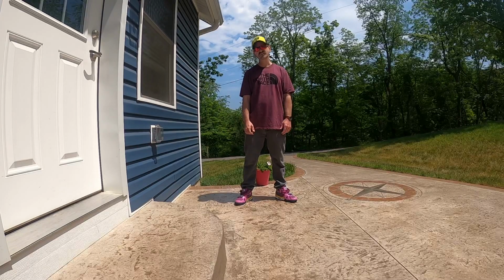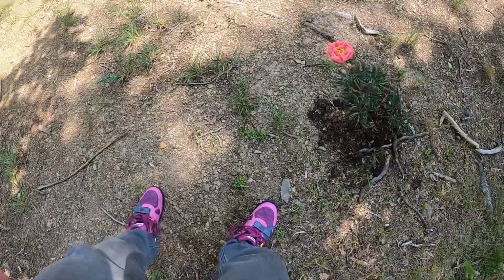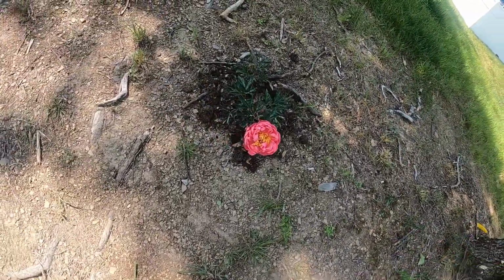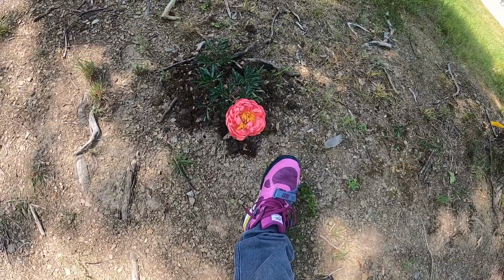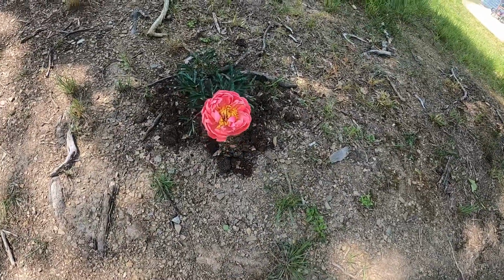But anyhow, let's get into these kicks. Before we get into that, actually, let me show you something real quick. For a second I thought maybe my shoes matched my first peony of the year, but nah, they don't. But anyhow, there's the first peony bloom. It's Mrs. Butter's favorite flower.